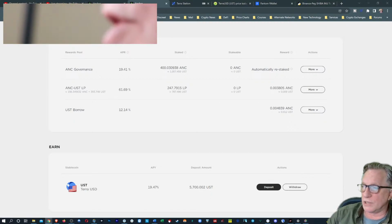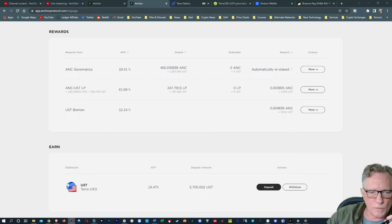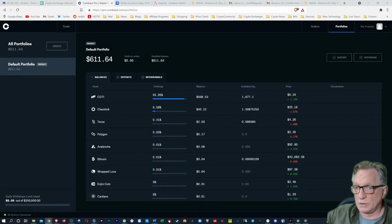I also wanted to show you guys the Fantom wallet. Oops. So we'll do some Fantom stuff.